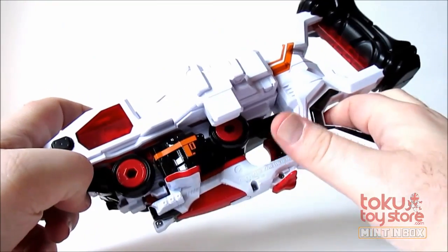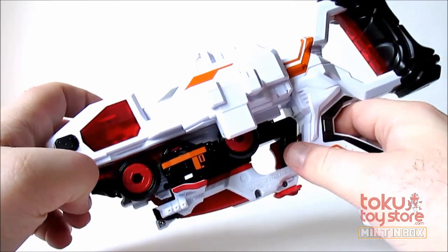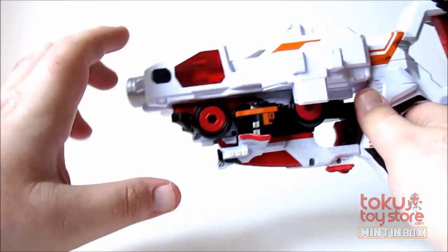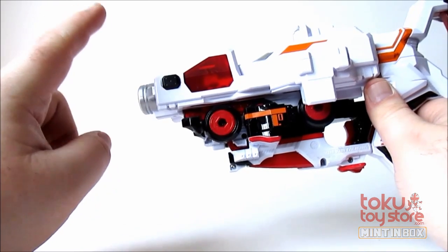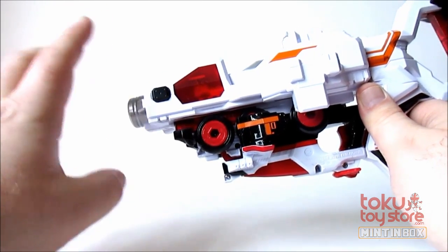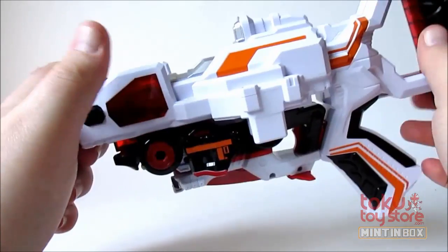And the fact that I like the Trigger Machine itself more than the Patoranger designs, it's kind of a toss-up with me with this series, because I like the Trigger Machines and the sound effects. I like the Lupin Rangers for the most part, but I don't like their Zords and I don't like their actors. But overall, really, really nice toy.